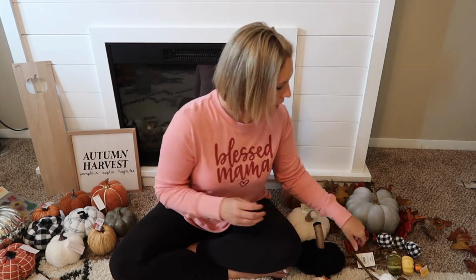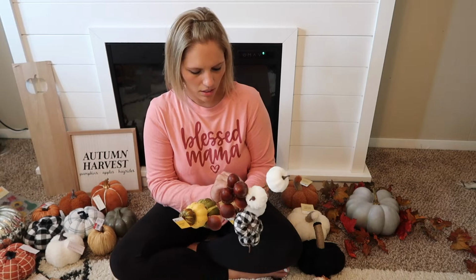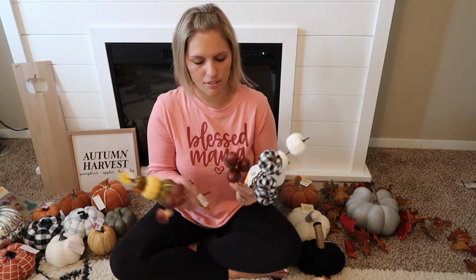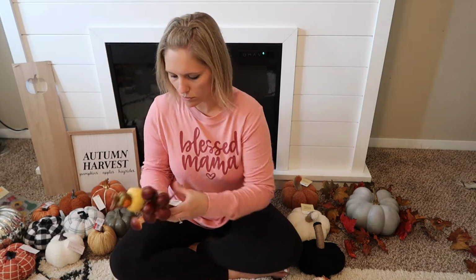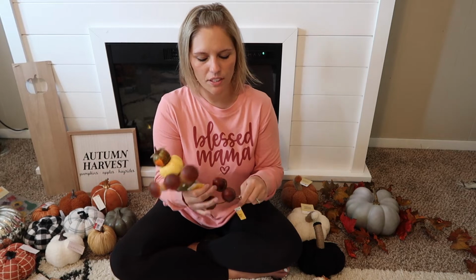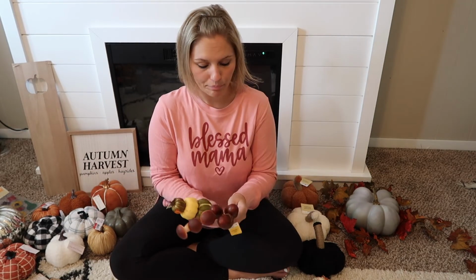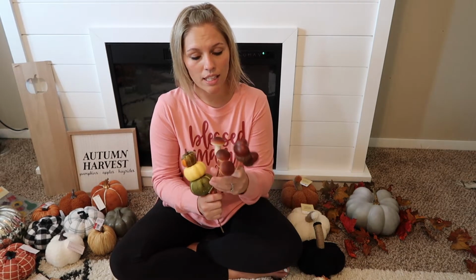So I have this one, and then I grabbed a bunch of picks, and I have no idea what I'm gonna do with these, but I think, okay, so there are different prices for these. These right here, all of these were $1.14, which I feel like, because everything's going up, these would have been like 98 cents. But anyway, I got these acorns, mushrooms, and then the pumpkins.